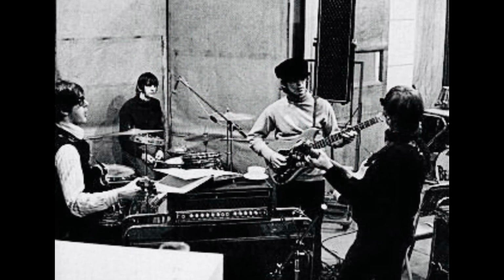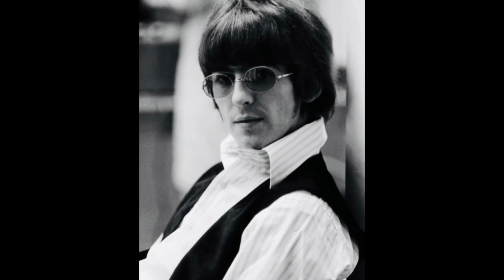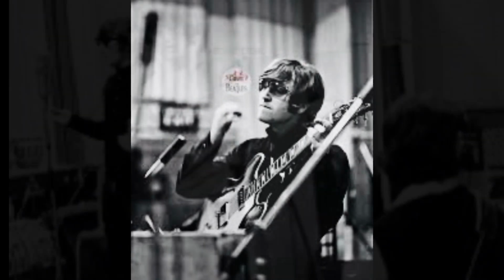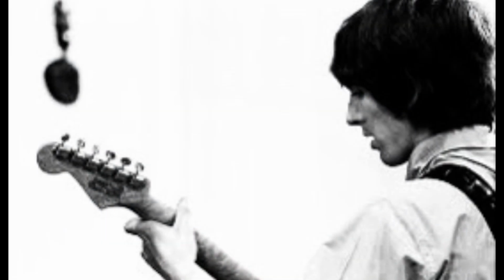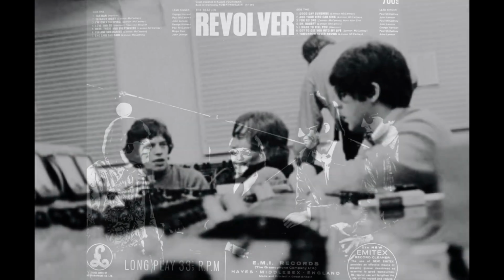After taking a 3-month break at the start of 1966, sessions for Revolver took place from the 6th of April to the 21st of June, with the non-album 45 Paperback Writer and Rain also being recorded during this period. During these sessions at Abbey Road Studio, they made liberal use of automatic double tracking, vari-speed, backwards tapes and using instruments outside of their standard live setup.